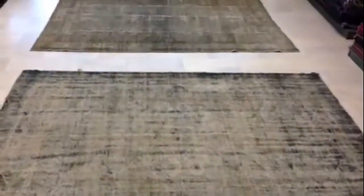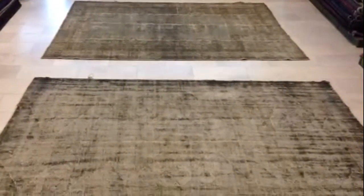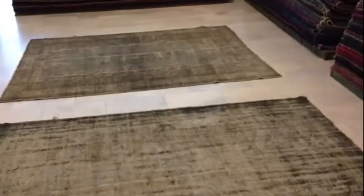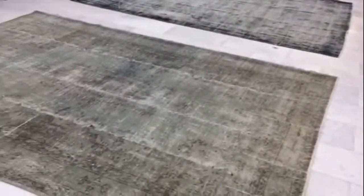You can just about see some designs every now and then, but they are very much a faded look. So the two carpets do have a rather big difference from each other. Just to give you a quality comparison, if you're just basing it on the carpet quality, I would have to say, without doubt, the winner is 2509.